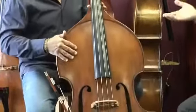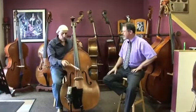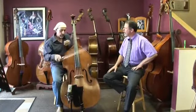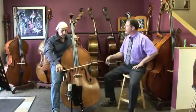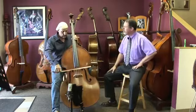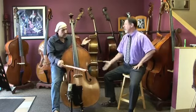And then do me a favor and pick up the bow. Yes. Because I've heard you test a lot of basses, and the pizzicato is one important test, and the bow is most certainly another. Well, what is it you do when you put the bow on to help you decide if you like a bass? Well, I listen and I feel.